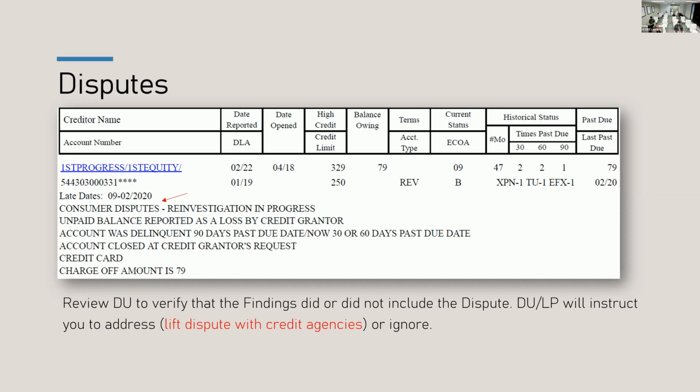So therefore, you have to now rerun credit or an LQI to be able to see the standing of this. So disputes are huge. It's not something where you say, oh, it's just $79, it's a collection or a charge-off, I'm going to ignore it. This particular one was a charge-off with a $79 balance, and it had to be removed out of dispute. So always make sure you're reviewing your DU and LP findings, because this can cause a file to be non-purchasable. So this is why this is important.